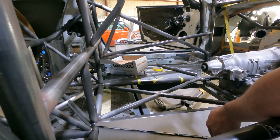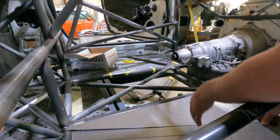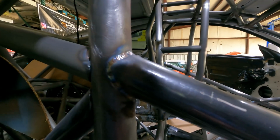So this is rough. This is the only piece that's not quite done. But all this is all the finish welding that I've done. Yeah, I can tell. That looks exactly like your weld. Looks good.